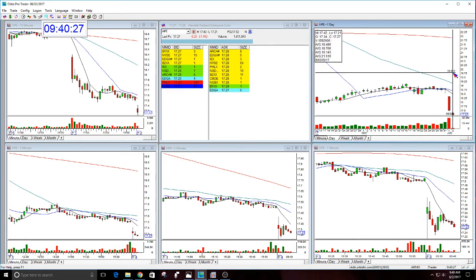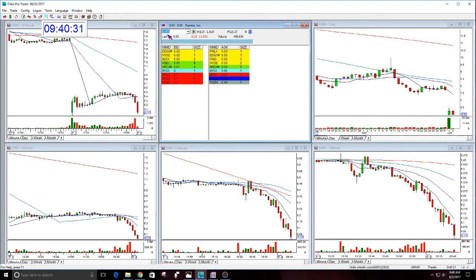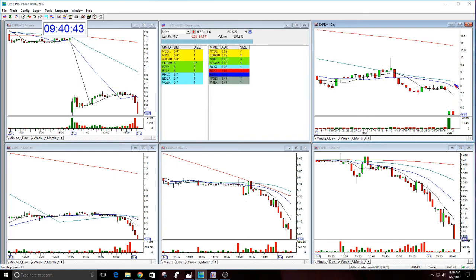This could go to 17, but I wouldn't day trade this today. Just let it be. Let's look at EXPR. EXPR, if you want to trade today and you didn't do the RH. EXPR, it's late. This should hold the high of the day. You can put the stop at 6.35, 30 cents if you want to do a short here. You're looking for it to break the low. You're looking for it to go where we wanted it to go yesterday, 5.50.